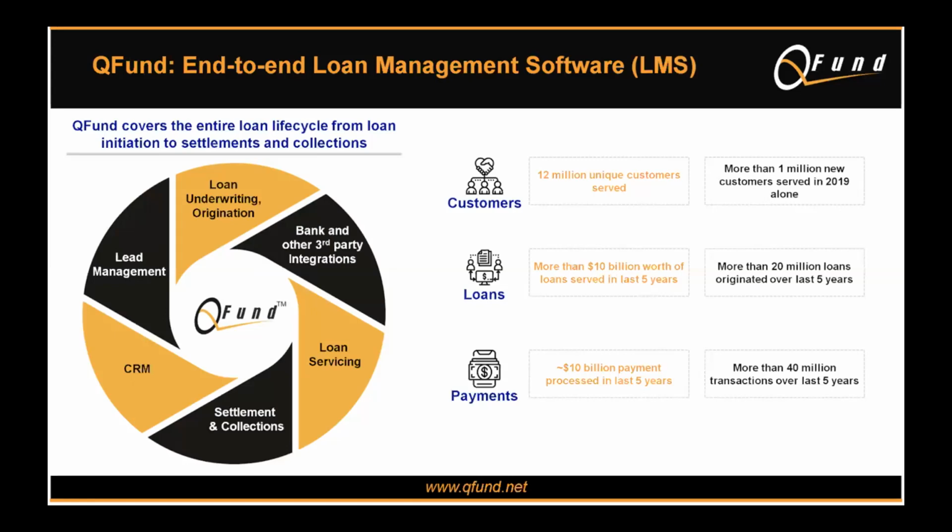Just to give you a sense of our scale, right? At Q-Fund, we have served 12 million unique customers with over $10 billion worth of loans in the past 5 years alone, which is more than 40 million transactions. So I look forward to sharing our experiences, some of the challenges we faced, as well as some of the innovations that are happening in our fintech world in this space. So I'm excited about it, and I hope you will get something out of it.